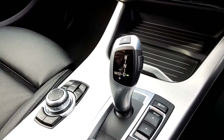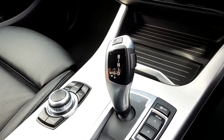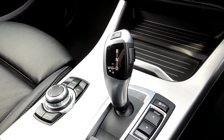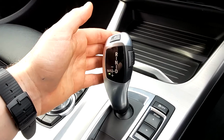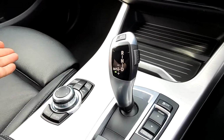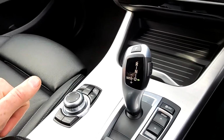If you do want an uprated throttle response and a higher rev limit, simply click the box to the left and that is in sport mode. You can also use the flappy paddles or click this down to change gear if you wish, which is classed as manual. To change back into normal driving mode, simply click it there and the box will do the work itself.